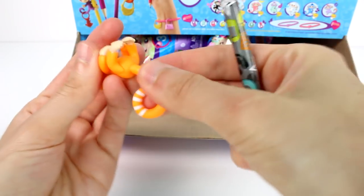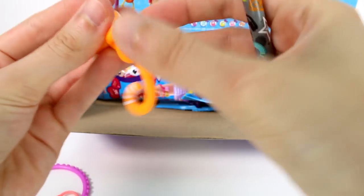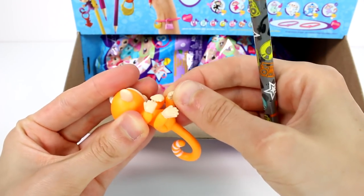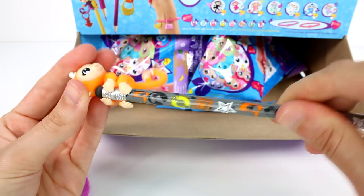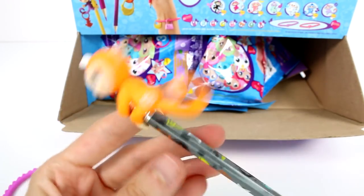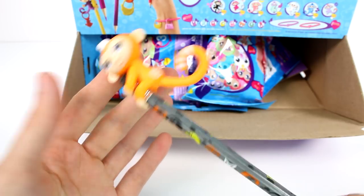Now, the tail doesn't move. Do the legs move or anything? No, they don't seem to move. They can move, you can see they kind of give way, but that's just to help it go onto the pencil. Now, does the head move? No, nothing moves. It's just a little sculpture. It's a little figure. Super, super cute.